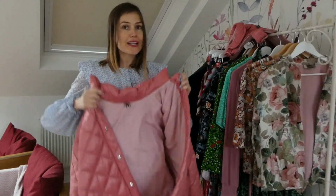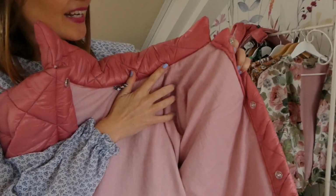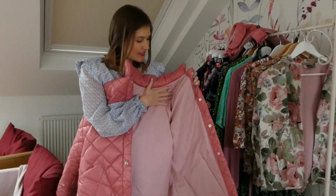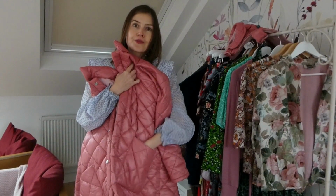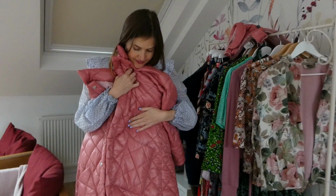This one is also lined with the same brushed cotton as the other one, so that just gives it that extra kind of warmth. That's great for this time of year, so I'm pleased I went for that. The pockets on the front are angled, so really good for dog walking. You can get your hands straight in there, which is nice as well.